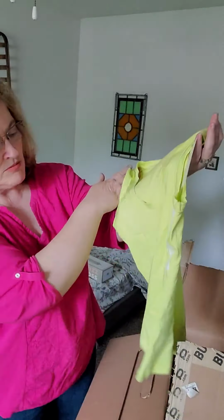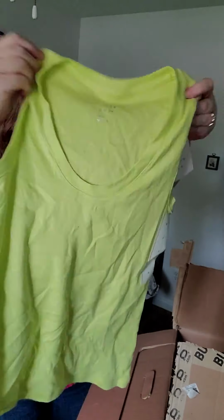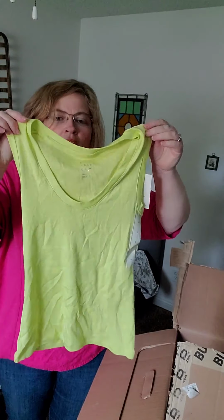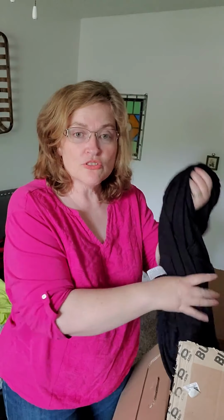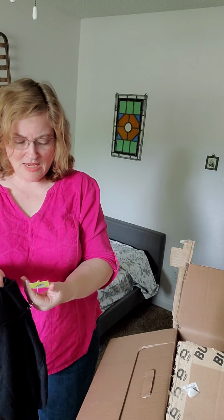This is a cute tank, size small, a New Day. Let's see. I don't see any stains or anything like that. It's great. And even if they're new, sometimes that can happen. In that other box, there was a little stain on one of them, and I actually did the little chat on BULQ, and I'm going to see if they got back to me. I haven't really looked yet. I'm not too worried about it. It'll be a good experience to see how the returns go. So that's good. Okay, so this is an All in Motion.